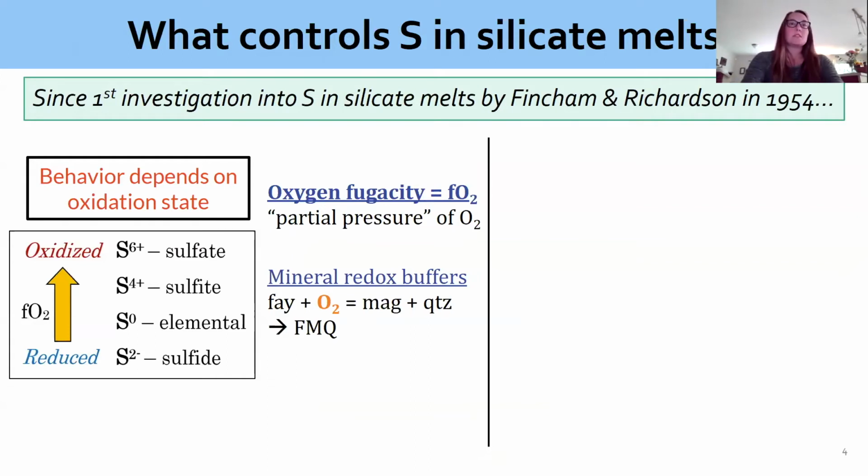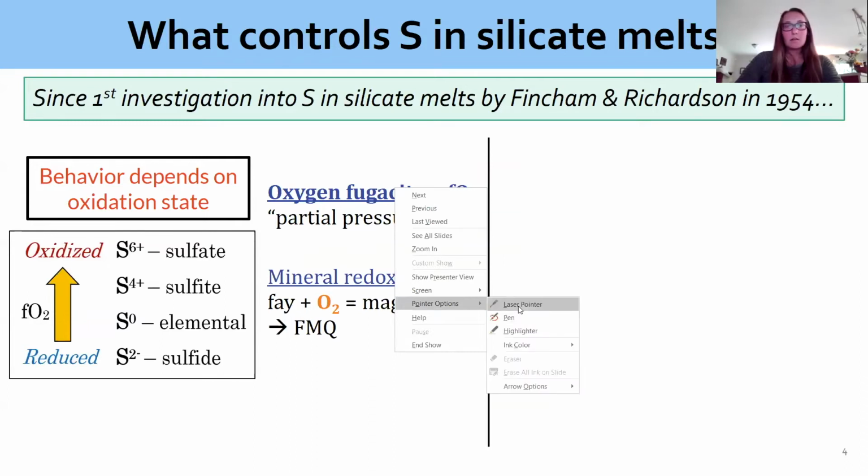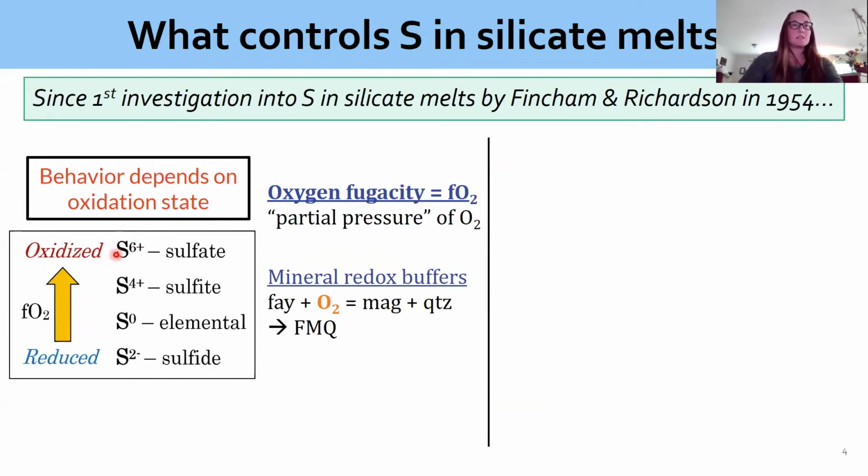Determining the oxidation state of the system is an important variable to understand. In the diagram on the right, we have the four main oxidation states of sulfur found in magmatic systems, and sulfate and sulfide are the dominant forms. Under reduced conditions, sulfide is the dominant oxidation state, as we probably well know. And as you get progressively more oxidized, the sulfate oxidation state becomes the dominant one in systems.